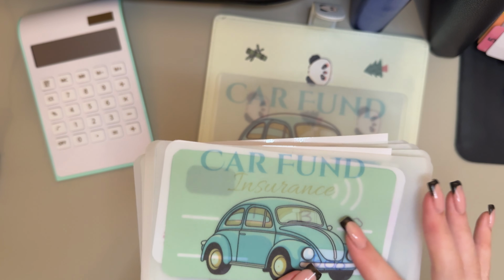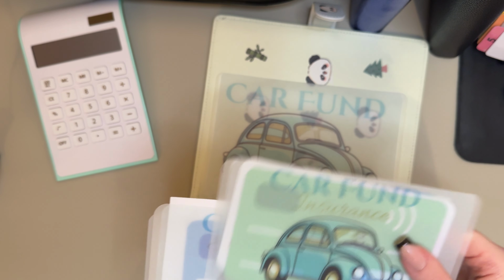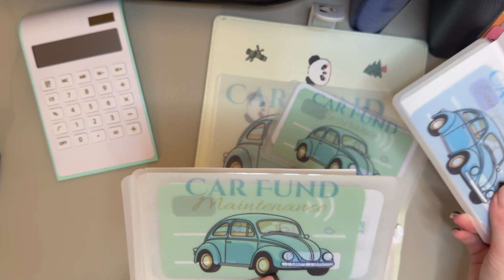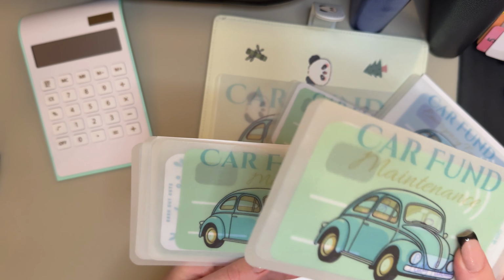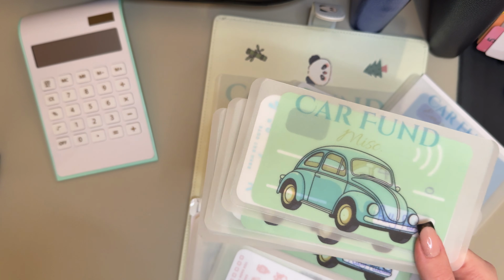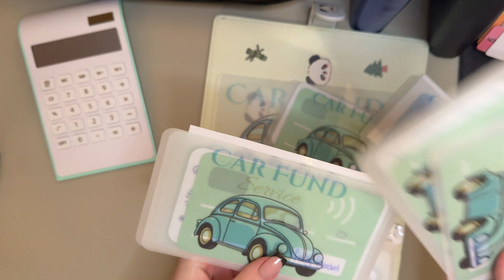So we've got my car insurance, which I pay for annually on the 1st of July, that comes out. My car emergency fund, which I want to get to £1,000. Car maintenance, so anything to do with my car. This is currently fully funded at 200, but it's going to go down because I'm having my brakes done today. Miscellaneous for things like car washes and any accessories I get for my car.